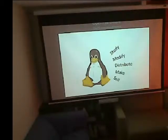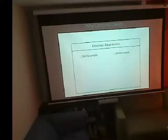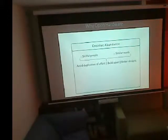Now, the whole idea is based on the belief that there is a creative abundance in the world. There are a lot of creative and skillful people. And on top of that, there are a lot of similar needs in different projects. So for example, in our domain, particle accelerators, there are more than 1,000 accelerators all over the world, and many of them are facing similar problems. So we could avoid unnecessary effort if someone has already designed what we need. We could instead build upon it and get better or different designs.